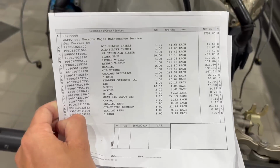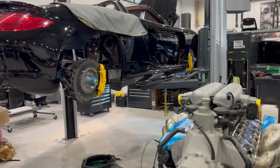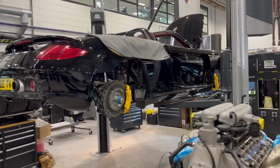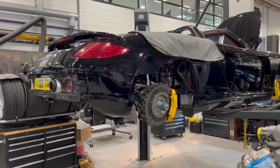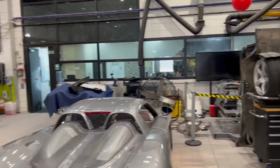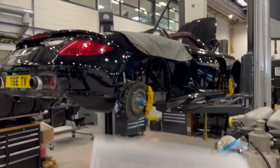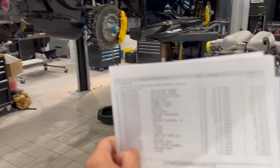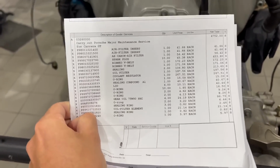Now 7.5 grand is not ideal. You're supposed to do those every 4 years, and annually a service is about 1,800 quid. That is of course here at Porsche HQ, Porsche GB, they're kind of VIP operations. We do have other cars here. I'm not going to show you their license plates because they're not my cars, and we're going to be focusing on this one. So every 4 years you're supposed to do a major service, which is starting at 7.5 grand, and these are just your start for 10 items.